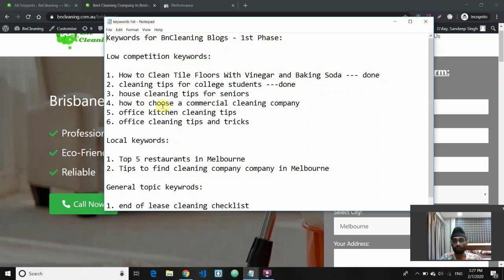Topical authority basically means if your website has enough content about a particular topic, when Google looks at your content, it will look at it as being an expert or an authority in a space. So that's topical authority. You can build topical authority using the content on your website, and that's why we have to have blogs, or any pages on your website which talk about similar stuff.